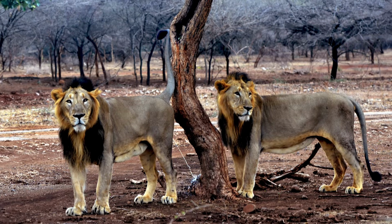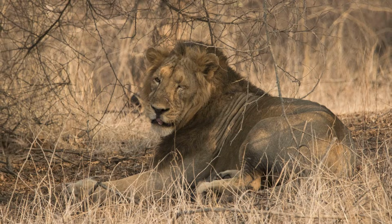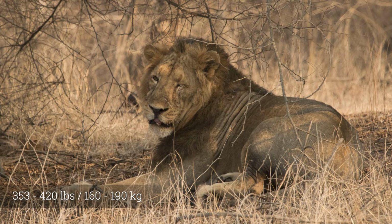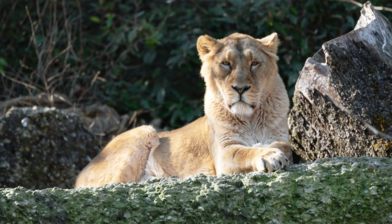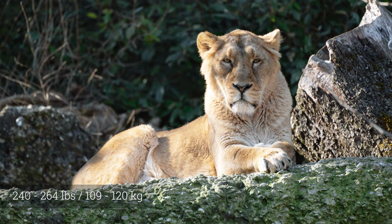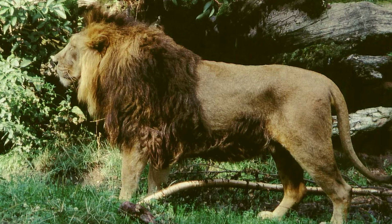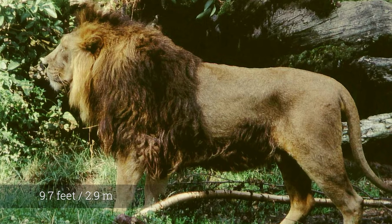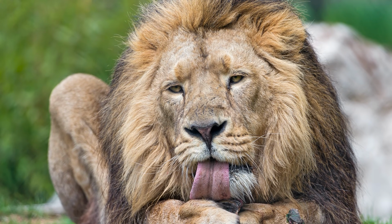Asiatic lions are relatively smaller than African lions, on average and in maximum figures. Adult males typically weigh between 353 and 420 pounds, or 160 to 190 kilograms, while adult females weigh between 240 to 264 pounds, or 109 to 120 kilograms. The largest Asiatic lion on record measured 9.7 feet, or 2.9 meters from the tip of its nose to the tip of its tail. The male Asiatic lions have a sparse and exceptionally short mane with their ears visible.